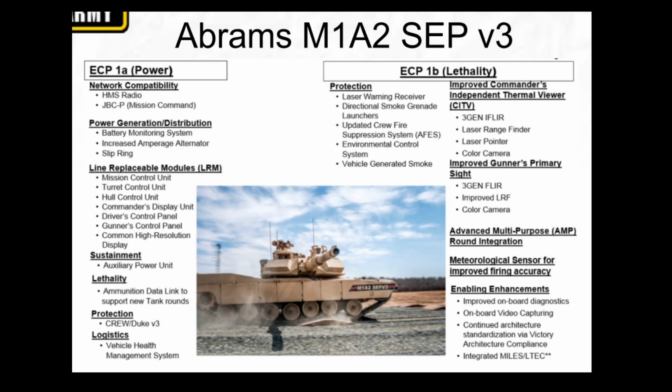So, hello everyone, this time in English, and I'm gonna talk about the current and future upgrades for the M1 Abrams main battle tank.